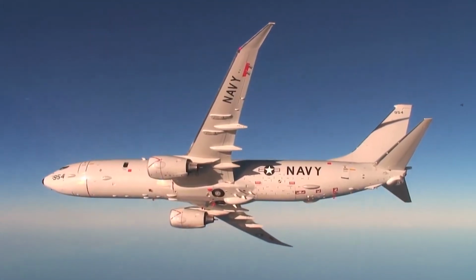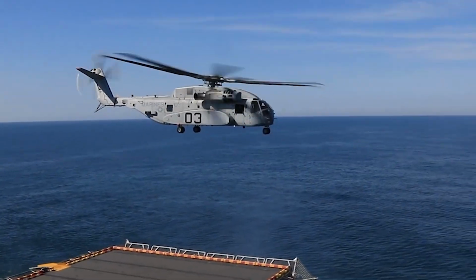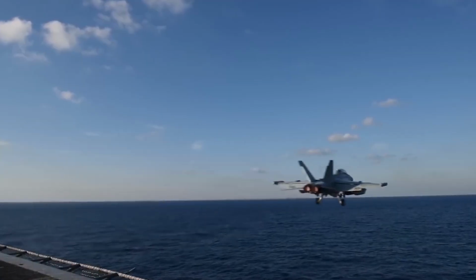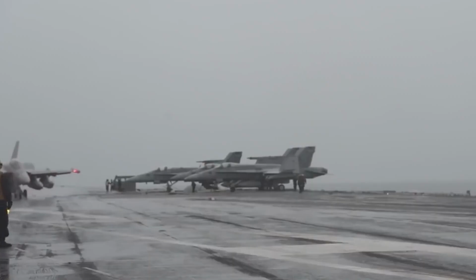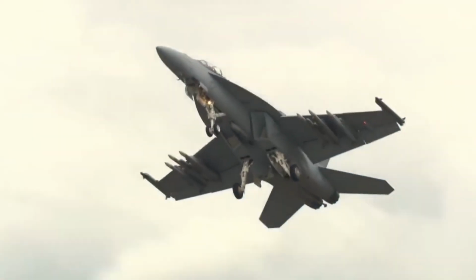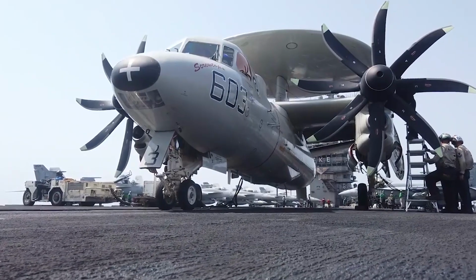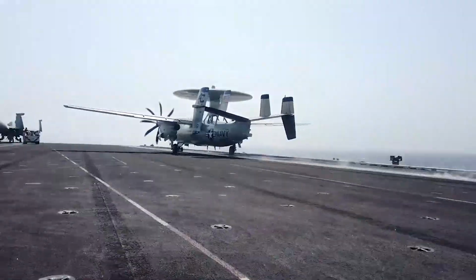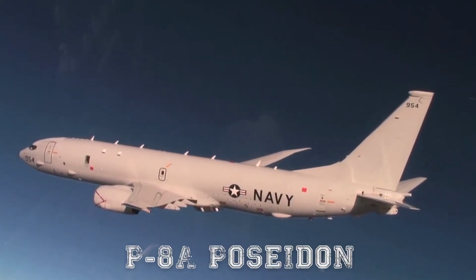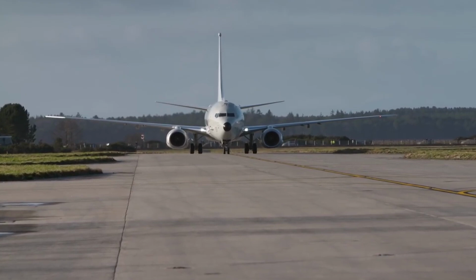The U.S. Navy operates a diverse fleet of aircraft and helicopters that play crucial roles in defense, reconnaissance, and support missions. Key fixed-wing aircraft include the F/A-18 Super Hornet, a versatile multi-role fighter, the E-2D Hawkeye, an advanced airborne early warning and control aircraft, and the P-8A Poseidon, a maritime patrol aircraft specializing in anti-submarine warfare.